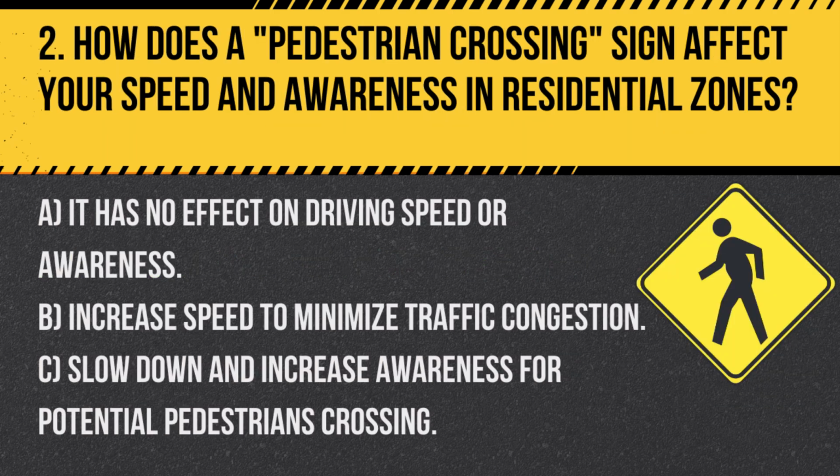Question 2. How does a pedestrian crossing sign affect your speed and awareness in residential zones? A. It has no effect on driving speed or awareness. B. Increase speed to minimize traffic congestion. C. Slow down and increase awareness for potential pedestrians crossing. Answer C. Slow down and increase awareness for potential pedestrians crossing. A pedestrian crossing sign indicates areas where drivers should be particularly vigilant for pedestrians.